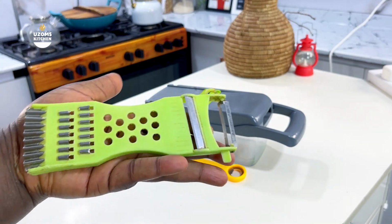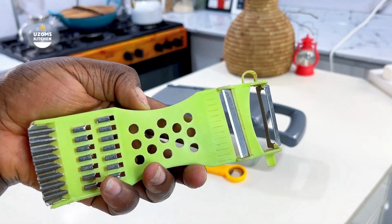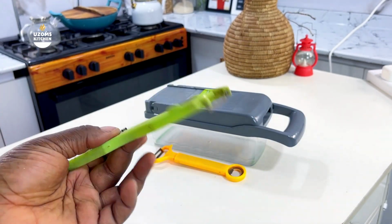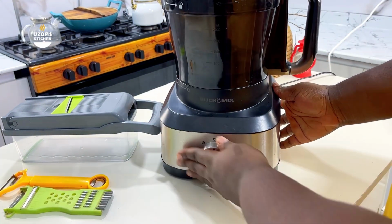Okay. The second are these peelers. I usually would use this to peel my carrots, my potatoes, and everything. So yes, these peelers also work. The two of them are both peelers. The yellow one I usually use for my carrots, the other one for my potatoes.